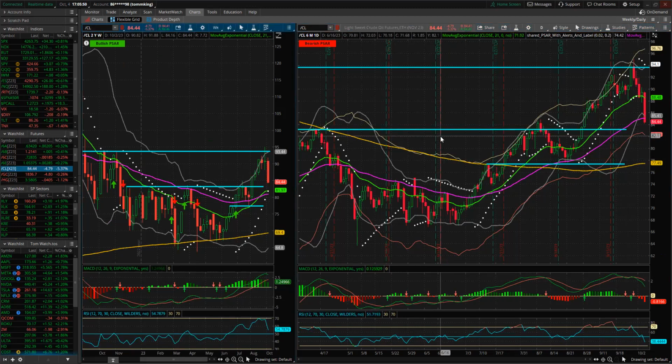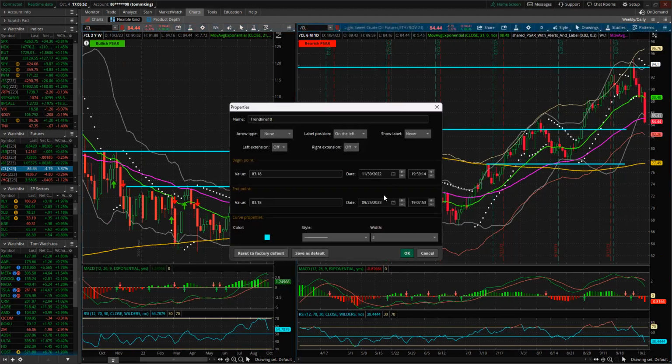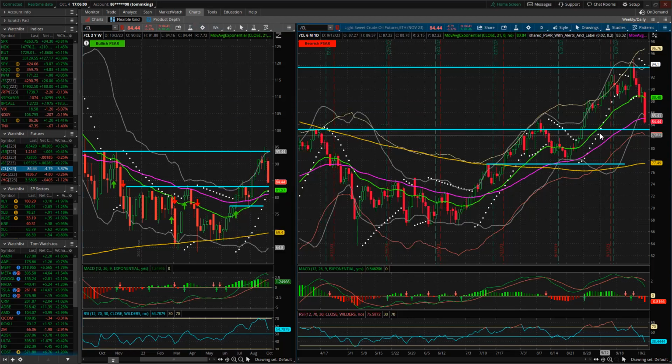So where do we see oil going? Well, I think the next stop is going to be this previous level that dates back to October of 22. So I think now we start to see this level come into play, back from way back in October, November of last year, that we bounced up against as previous resistance, and then we used it as support as well. We did break through it here. Now let's see if it turns into a little bit stronger support.